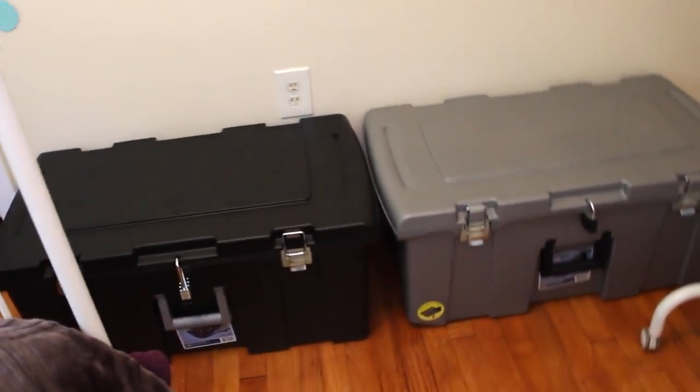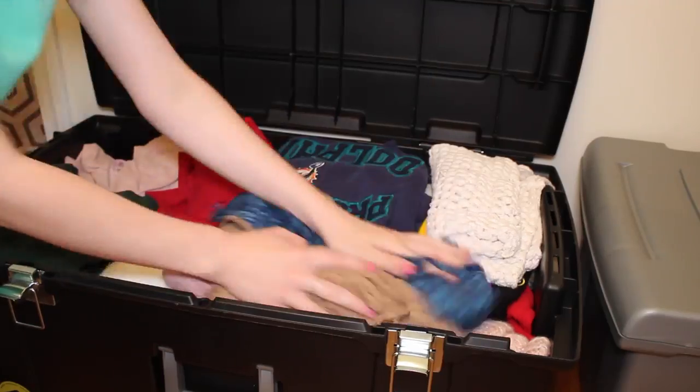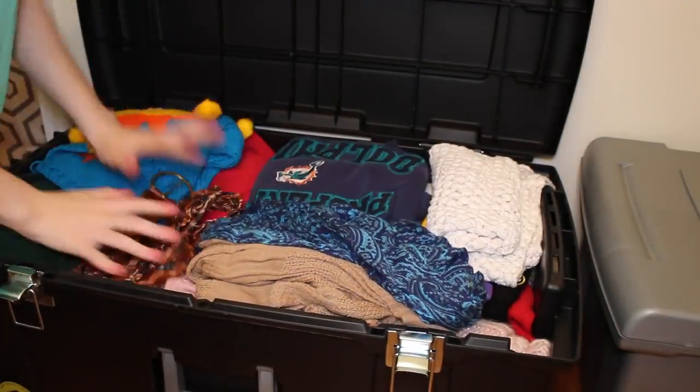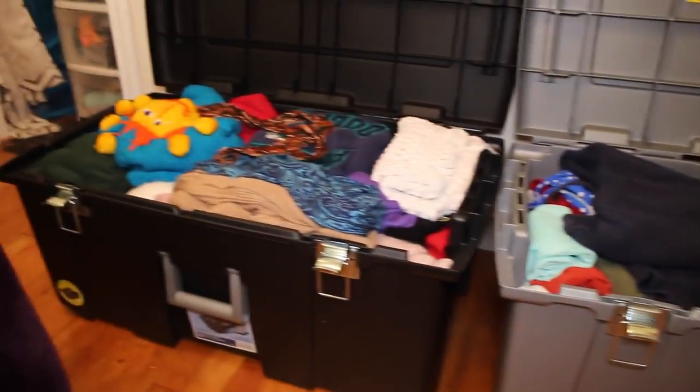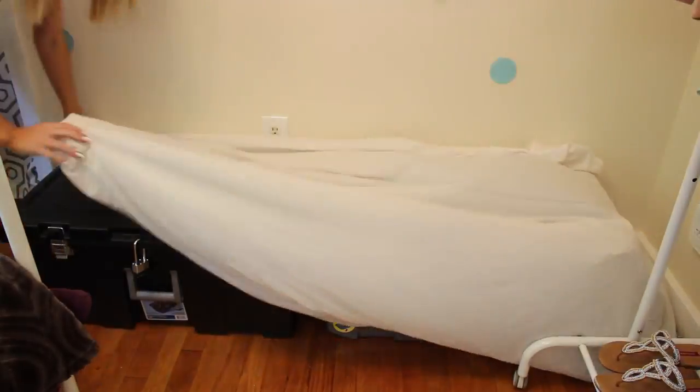Now, if you have a ton of extra clothes that you just don't have anywhere to put because your closet's too small, I recommend getting these bins. I got mine for only like $20 each at Walmart. However, I think we can all agree that they don't really look that cute in a bedroom. And if you don't have anywhere to store them, this is what I did.